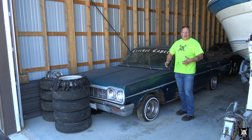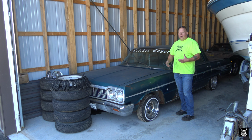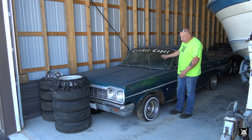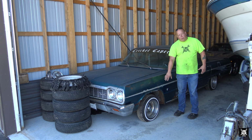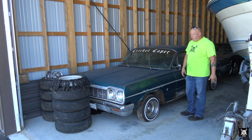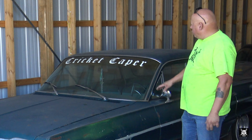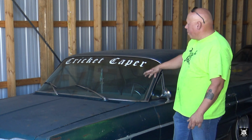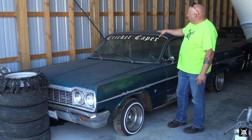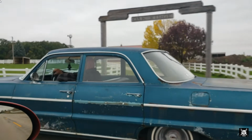See, I was always a fan of that West Coast rap scene when it first came out. At least when I knew about it in New Jersey on the East Coast side of things back in, what was that, 91, 92 time, when Mini 13s and 100 spoke Daytons were all the rage. And this car, Dr. Dre, I feel, made very famous along with Eazy-E and the whole NWA thing, which is why the font on the windshield, Cricket Caper, which is the nickname for this particular car, I put it in that Eazy-E style Compton font. And I drove this car for years like this.